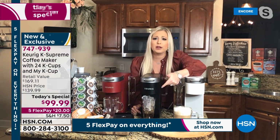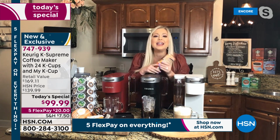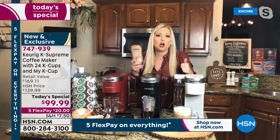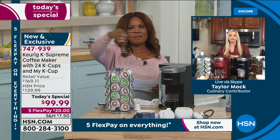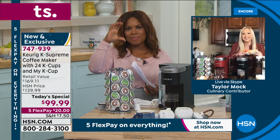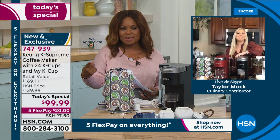I'm going to simply add some creamer to this. I'm going to add some caramel to this, some whipped cream, and it's going to taste like a $6 cup of iced coffee that I normally would get. I was going to say that, Taylor, because on my way into work, I went through the DD drive-through to get me some caffeine to come to work. And I got the small size. It was $4. So you think about the amount of money that you can save, and I love this.